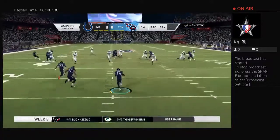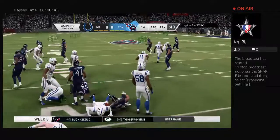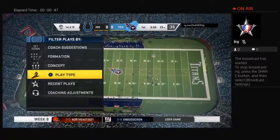This is taken at the 3. And he'll make it across the 20 as his guys will set up shop at the 23-yard line.